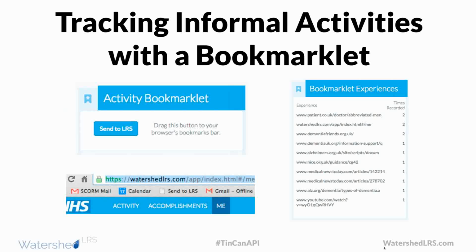The NHS is one of the first organizations to actually go out and use this in the real world for tracking real learners and real training, and to take it past the conceptual state, like, this would be a great idea, to let's go make it happen. And it's really super simple to use.